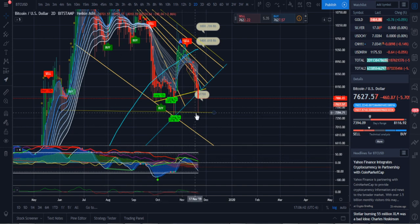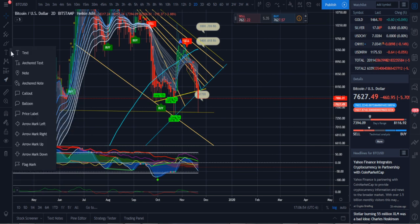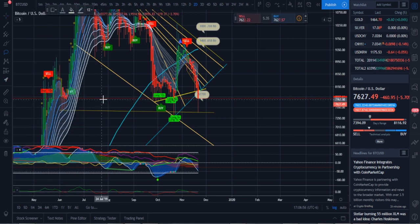But I feel like we'll consolidate around here. We might come down and touch that 6,800 level. I don't know, 6,800 has been on my mind. I should probably draw that in here. Let me put a balloon in there at about 6,800-ish, because for some reason 6,800 has kind of been on my mind just a tad bit.